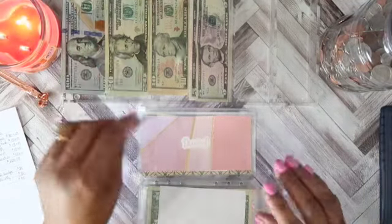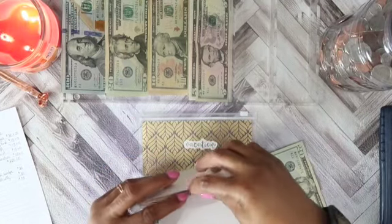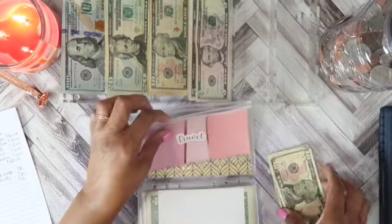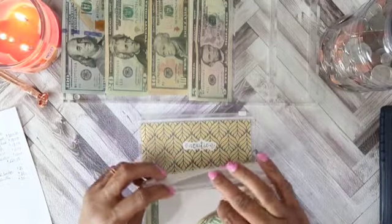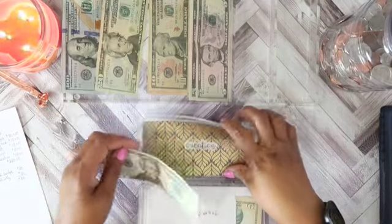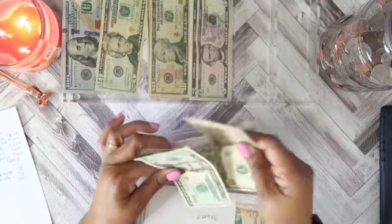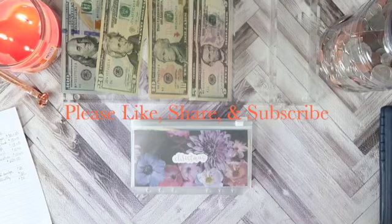Travel will get $20. So that gives us $30 in travel. And vacation will also get $20. So that gives us $30 in vacation. And that is all for our savings envelopes.